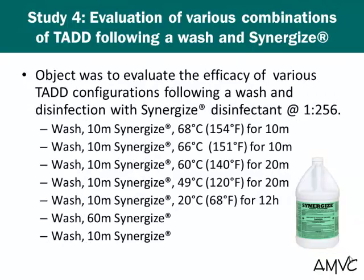In the 4th study, this was the evaluation of really a good wash, disinfection, and heat protocol. What you really should do in your trailers if you can in any way. So in all these steps, we had wash and then 10 minutes with Synergize, which is a very commonly used disinfectant in trailers. And then different levels of heat applied to them. And then additionally, we looked at what happens if you just wash and disinfect alone. Is that going to be effective without the heating step?